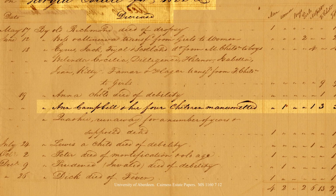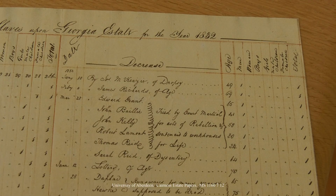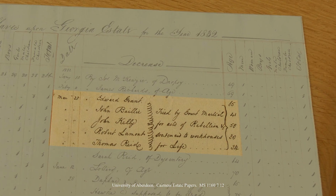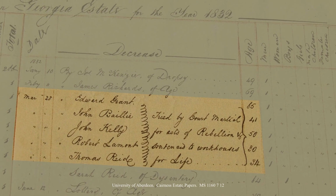Escape from slavery through manumission, the purchase of freedom from the slave owner, was the experience of only a tiny minority. Sometimes the Georgia records, as terse and as brief as they are, reveal the enormous bravery of the enslaved. In the records of the decrease in slaves for 1832 are the names of 5 slaves: Edward Grant, John Bailey, John Kelly, Robert Lamont and Thomas Reed.